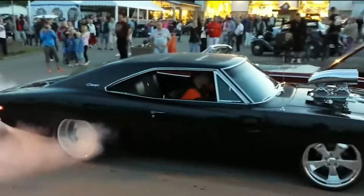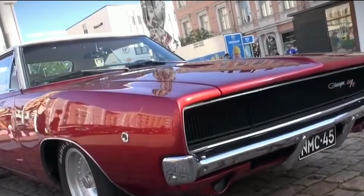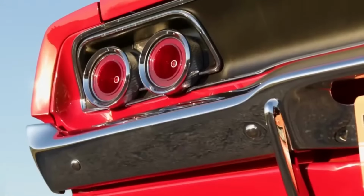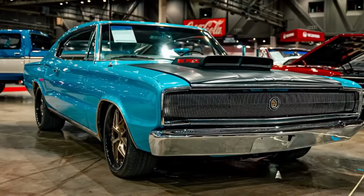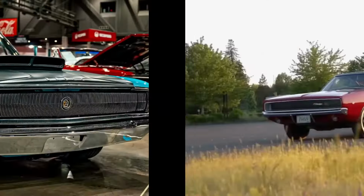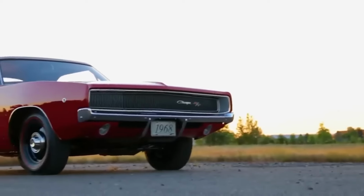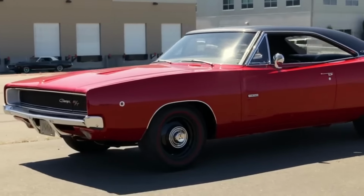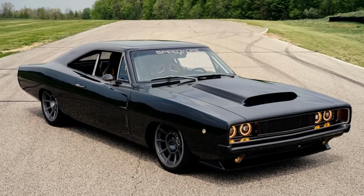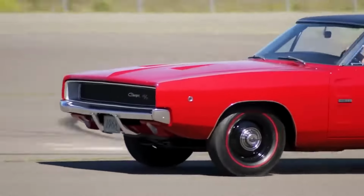Originally planning to produce around 35,000 units of the new 68 Chargers, Dodge ended up selling nearly triple that amount, reaching almost 100,000 in sales. It quickly became the car every speed enthusiast coveted. The RT trim, the top performer for 1968, especially when equipped with the optional 426 Hemi engine, was virtually unstoppable on the streets. As the fastest classic Mopar muscle car and a true legend of its time, the Charger RT solidified its place as the pinnacle of muscle car excellence.